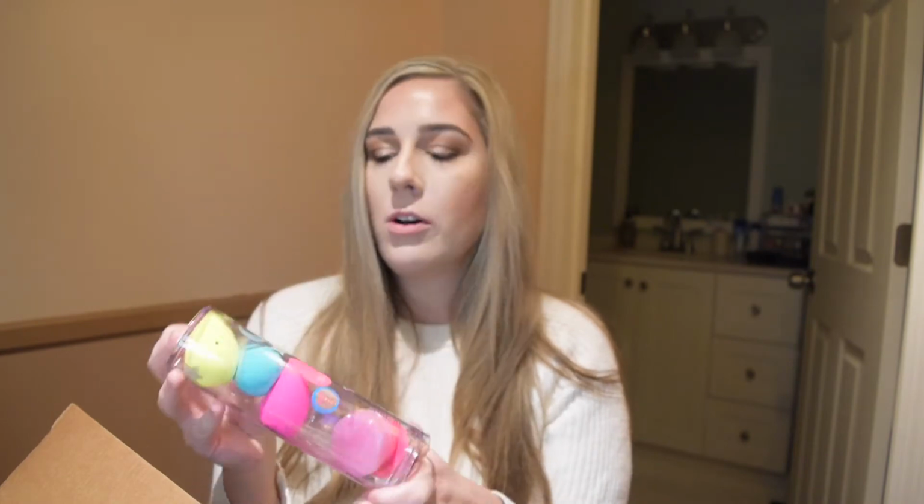Next I got some Beauty Blenders. Every holiday season Beauty Blender does some sort of value kit like this. So this just comes with 3 full-size Beauty Blenders, 2 cleaning soap bars, and then it looks like a silicone scrubber type of thing to clean your Beauty Blenders with.